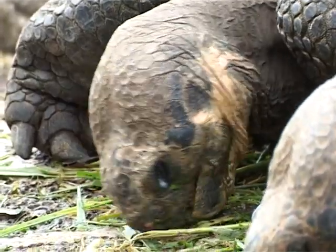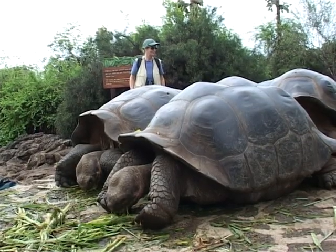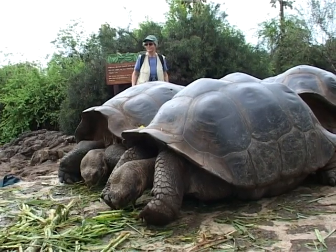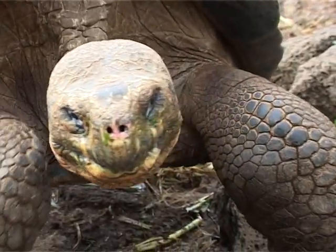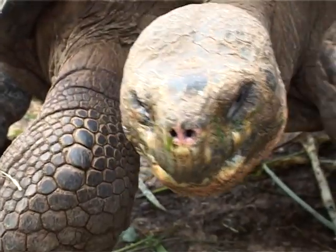The photos, these animals are so special. I'm wondering, what do you mean? Not everyone has giant tortoises. Yeah, this is Papa. Yeah, Papa. Sure. This is Papa.